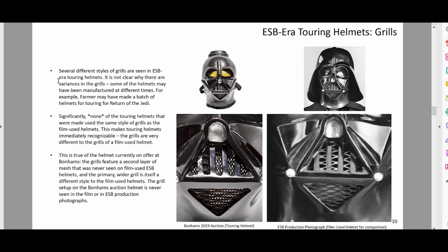So Brandon says several different styles of grills are seen in Empire Strikes Back era touring helmets. It is not clear why there are variances in the grills. Some of the helmets may have been manufactured at different times. For example, Farmer may have made a batch of helmets for touring for Return of the Jedi. Significantly, none of the touring helmets that were made use the same style of grills as the film-used helmets.